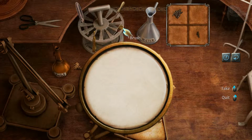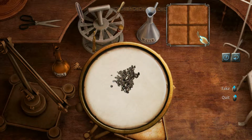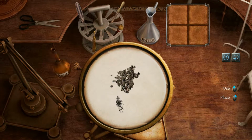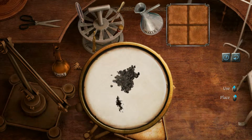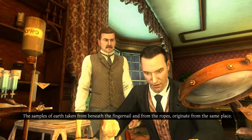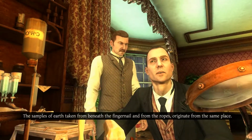Exactly. See, we knew. Alright, let's examine this dirt. I must compare the samples of earth that I found. And if I mix this earth with another substance... Acid? I can't do that. Water. Now it must all be stirred together, as he said. Stirred with the pincer. The samples of earth taken from beneath the fingernail and from the rope originate from the same place.